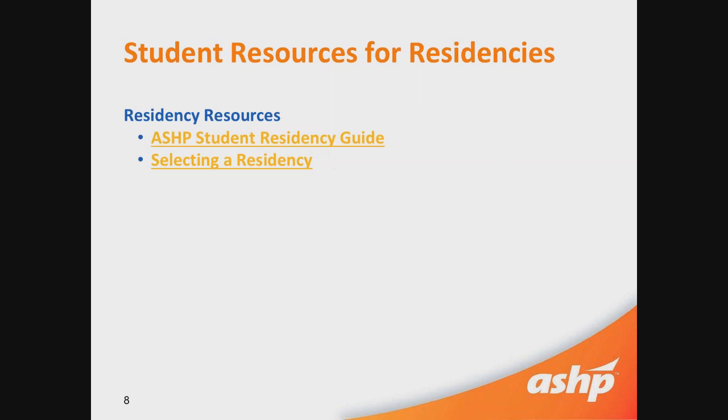The second link will also refer you to an ASHP resource, and that is selecting a residency. So once you've determined that you want to move in that role, then it's great for you to understand a bit about the residencies that are out there. So some of the questions and things that you'd want to answer would include the accreditation status of that residency, a bit about the program quality. You'd want to know about the patient population and services that are offered there, as well as is there a teaching commitment?